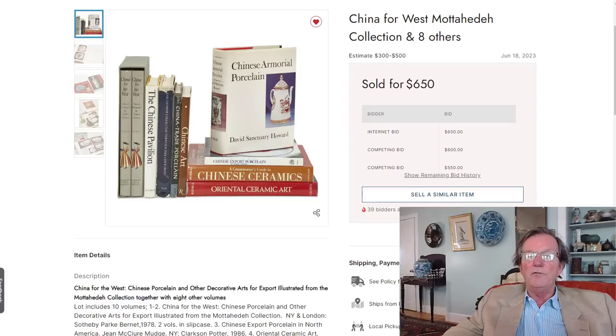And they had several book lots, and the porcelain brought very, very strong prices, very good prices. Even those little groups of mugs that we talked about and other lots in other videos that they were selling, they all did very, very well. But the books went soft. And this is an example of it.